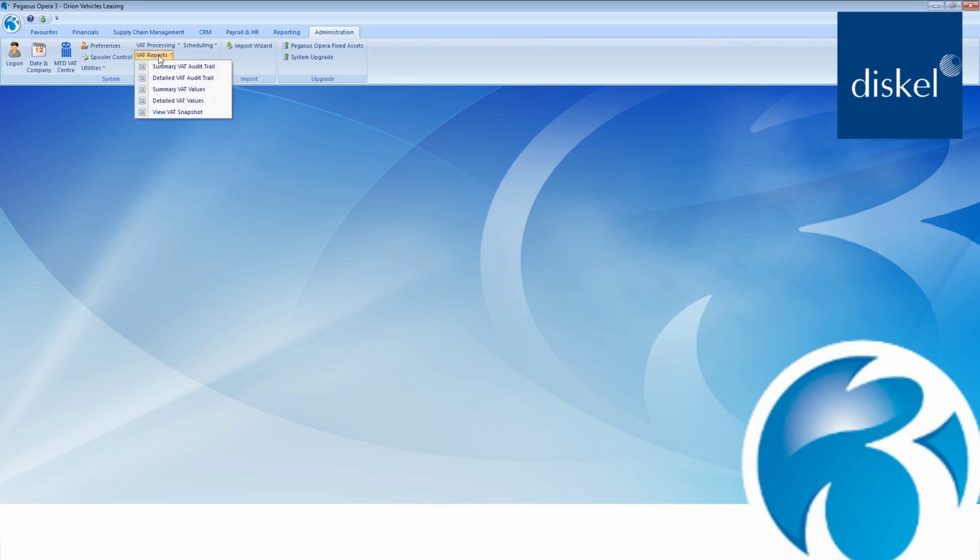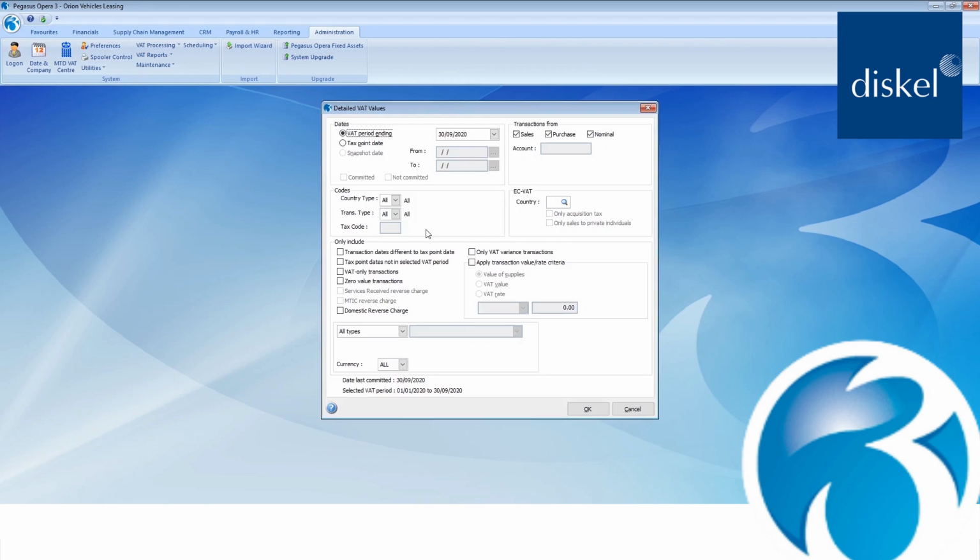The first one I'm going to show you is on the VAT report. I'm going to choose detailed VAT values. Now, of course, a lot of these options you may be familiar with, but if we go to where the type settings are and choose VAT adjustments only, what you can see is we've added a new enhancement here so that you can filter on just your PVA accounting adjustments, which makes it a very powerful tool for isolating all those specific PVA adjustment postings you have made within the system.